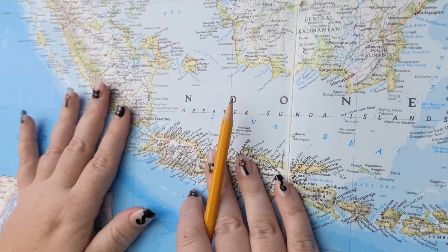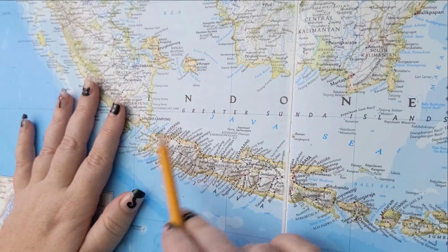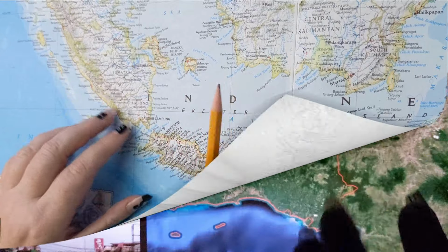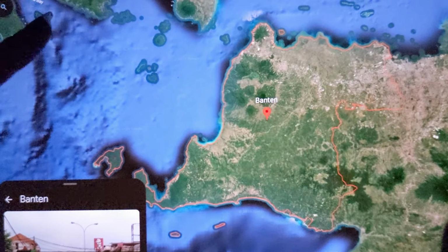Why don't we head over to the tablet and I'll show you a couple things I found while poking around, and maybe we'll find a couple more. Let's head over to the tablet. Here we are in Banten.